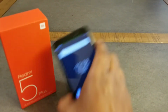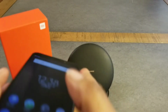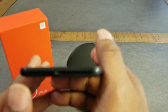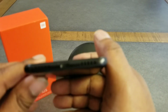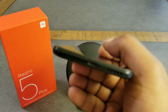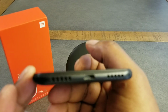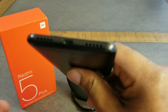One big difference on the device too, which I would like to see, is on the bottom here, you got regular USB charging. Again, I wish this would focus. Now, flagships and other mid-tier devices have USB-C, so I don't know why they did not. However, it ain't that big of a deal.